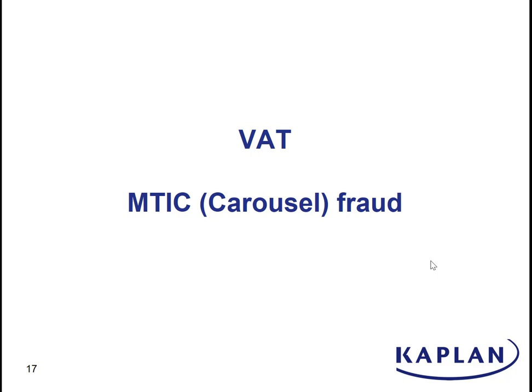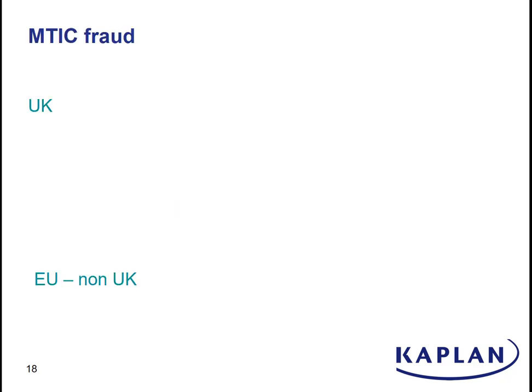It's a fraud that Revenue and Customs call MTIC fraud. That stands for Missing Trader Intra-Community. And if it gets reported in the press, it's more commonly referred to as carousel fraud. So how does it work? Well, you get a number of VAT-registered businesses, a number of them in the UK and one of them in another EU state.